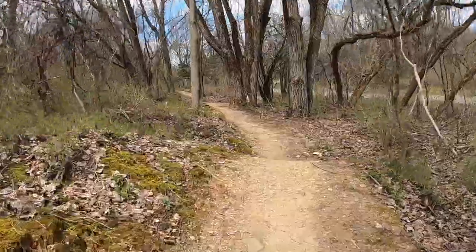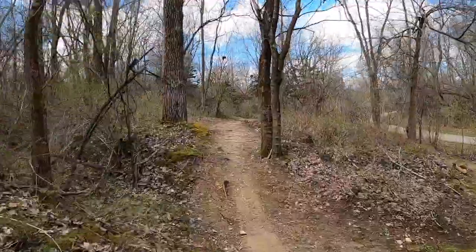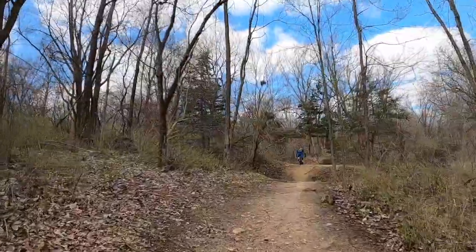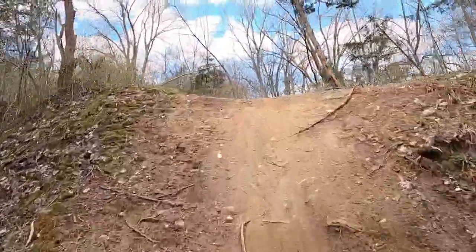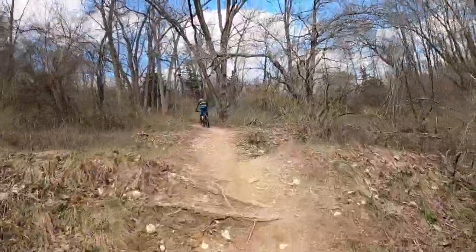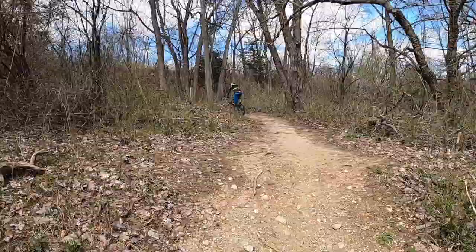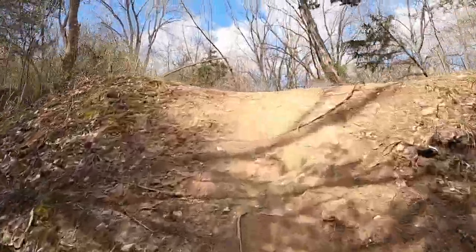Alright, so the upcoming feature is probably the most iconic feature at Raceway. It's sort of this half pipe. It goes down and then up. Really cool. Again, a feature to do multiple times.